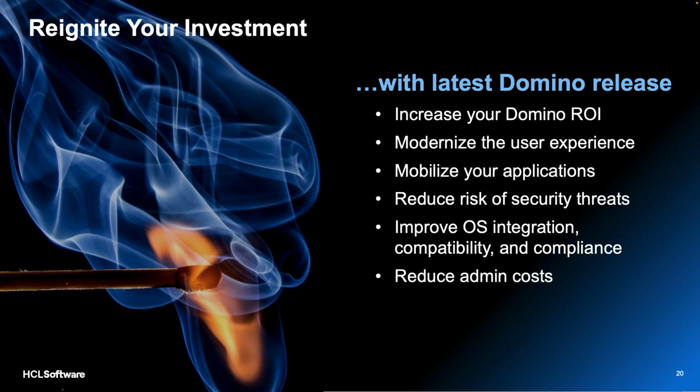We are modernizing things. We are making sure that security is absolutely dealt with and up to date, and that we are perfectly in line with what's going on in the operating system environments. And we're trying to make it easier for you to increase your Domino ROI by doing things like reducing your admin costs top to bottom. Okay, we're doing the whole thing.